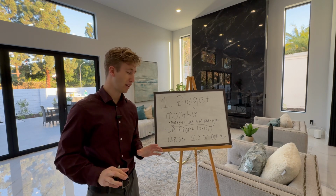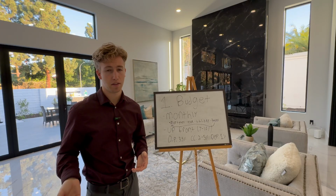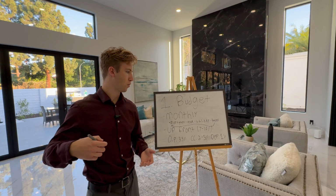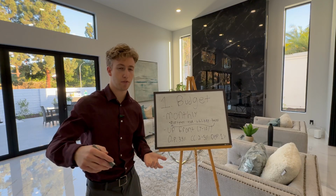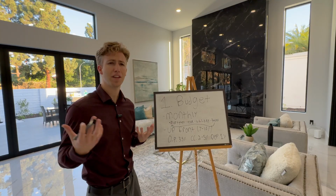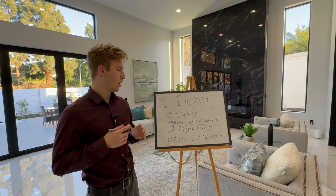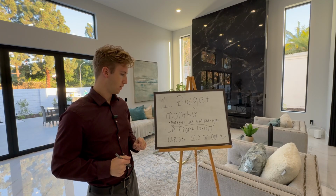So it's a really big thing to budget for, because you might be thinking, okay, I can afford $3,000 a month, but are you able to afford $25,000 upfront if it's a $250,000 house? Things to look out for. So where does that 7 to 10% come from?